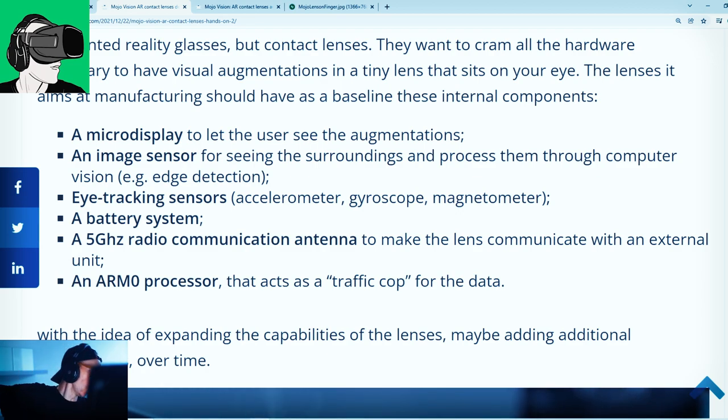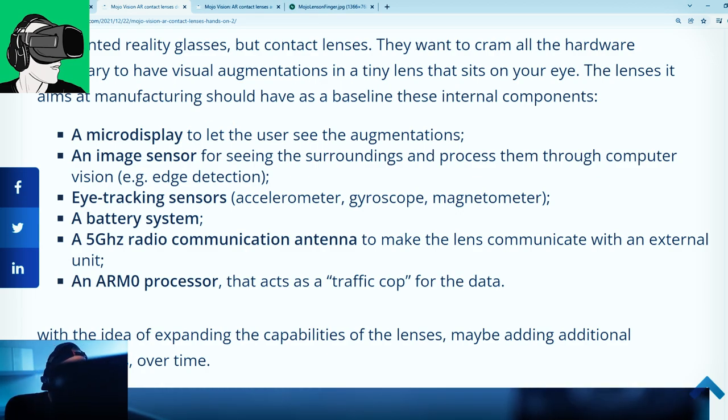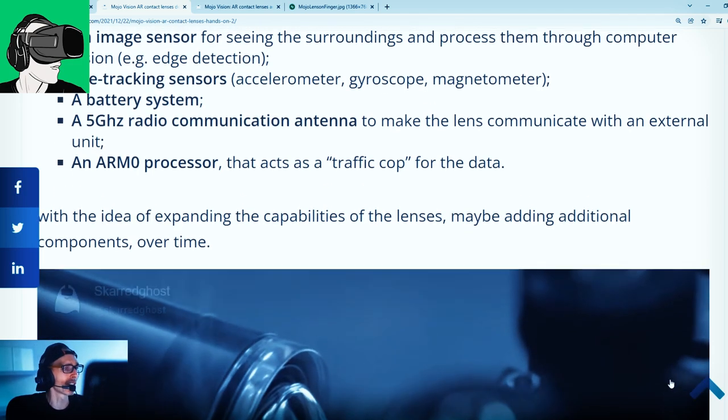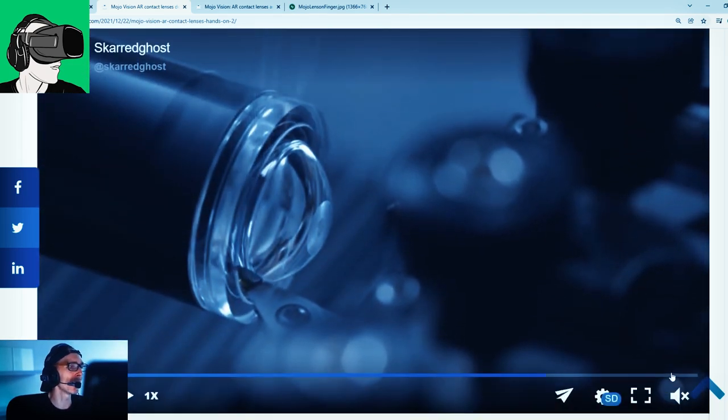How do you power this thing? I mean, the battery, what is Wi-Fi? It's inside. It's micro. Wow, that must be amazing. A 5 gigahertz radio communication antenna to make the lens communicate with an external unit. What? That is frigging amazing. An RMO processor that acts as a traffic cop for the data. Wow, guys, that is just crazy.